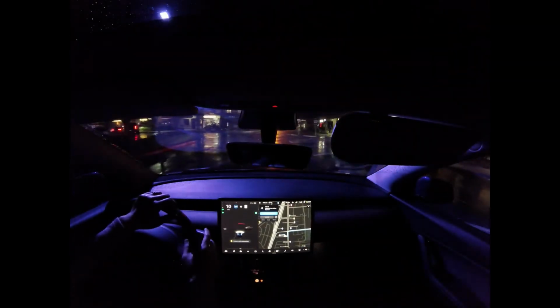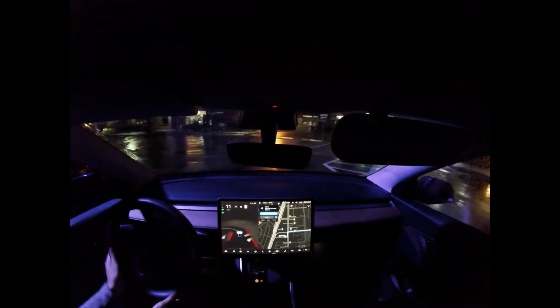Alright, it kind of went a little bit wide there. Alright. Yeah, that car there kind of spooked it, and as it was making the turn, it was going a little wide, so I probably grabbed the wheel a little bit too hard there. But I'm gonna go grab some food here, and then we will zoom.